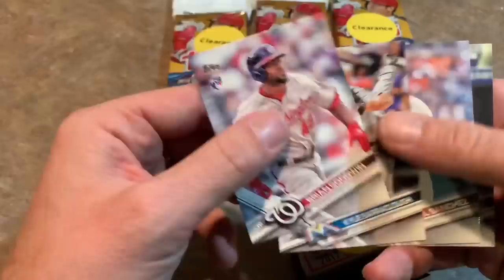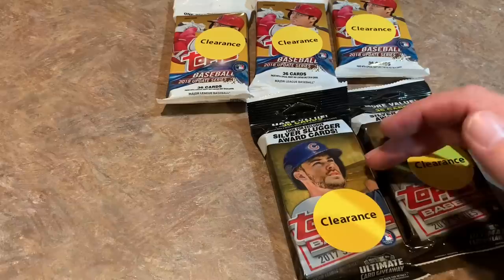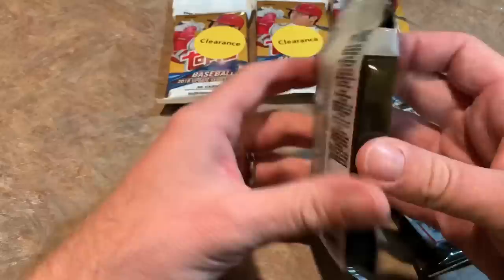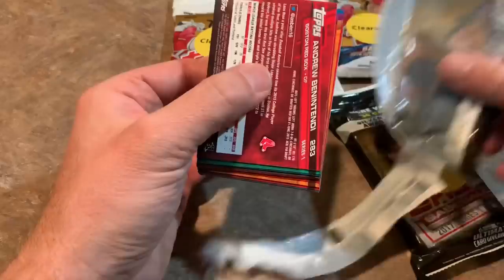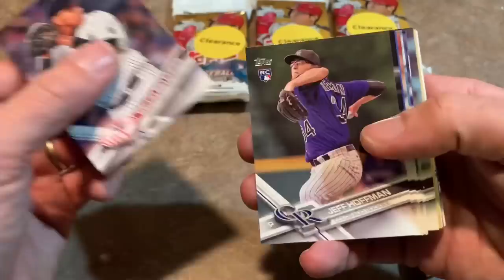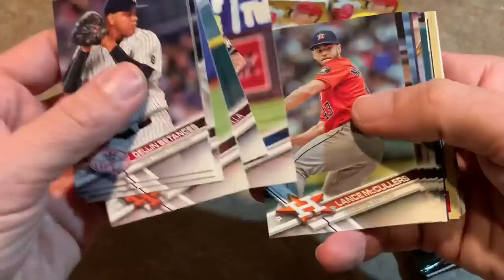But we still have two packs left. These were, I think, $3.48, which is a pretty darn good deal. And these, I think they were $3.98 for the Topps Update 2018. Next pack. I'm not expecting to find an autograph or relic. That would be, you know, way too hopeful. I'm just trying to find some rookie cards. Jeff Hoffman, rookie. Chris Davis. Reynaldo Lopez, rookie card. There's a Giancarlo Stanton, Lance McCullers, Yan Gomes, Arenado.